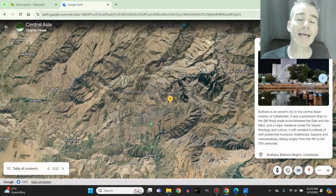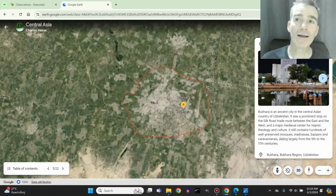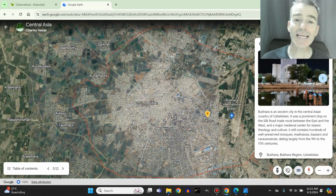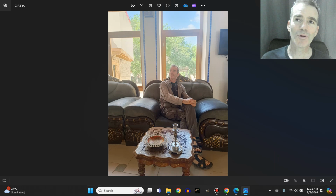The next day, it was on to our next site, the city of Bukhara, another very historical city. Slightly different emphasis from Samarkand. It's all these kind of open air bazaars and stuff. It was a very cool place. The places we stayed were very nice, very clean, kind of quaint little establishments. Some huge chairs in the lobby.